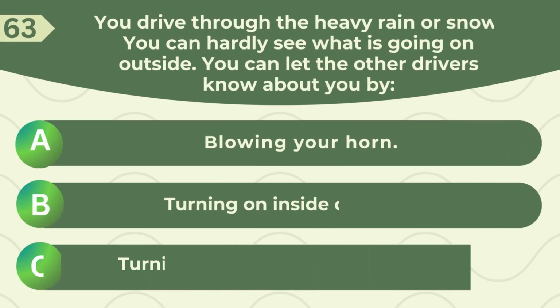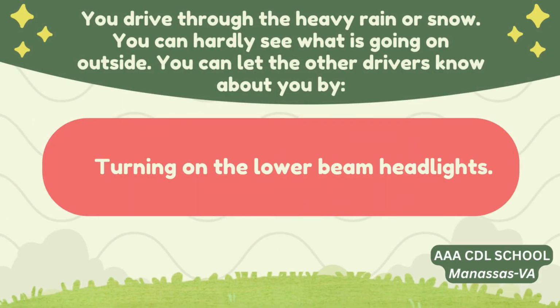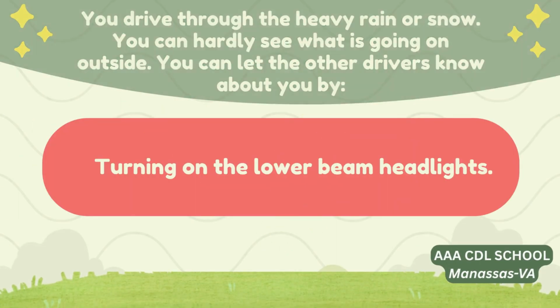You drive through heavy rain or snow. You can hardly see what is going on outside. You can let the other drivers know about you by: A. Blowing your horn. B. Turning on inside cab lights. C. Turning on the lower beam headlights. Correct answer: turning on the lower beam headlights.